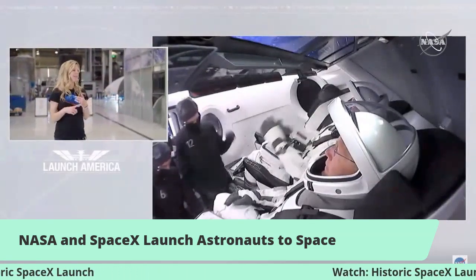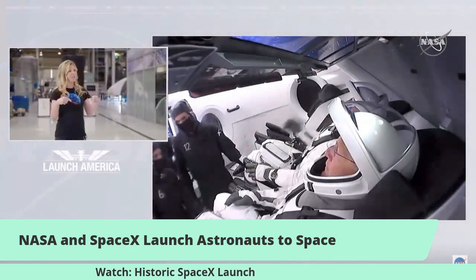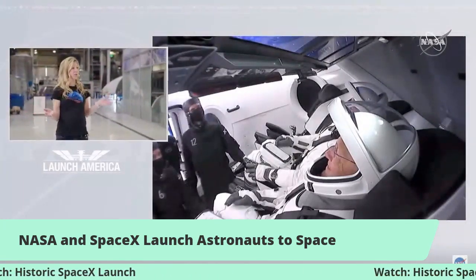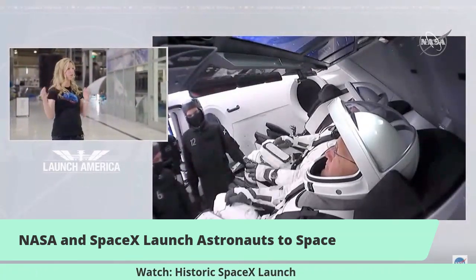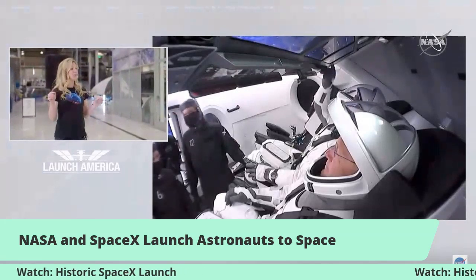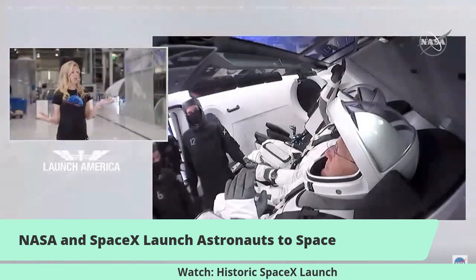To say, hey, how far away am I from the space station? What's my relative velocity to the space station? And then that feeds into the flight computer, which has algorithms written by our engineers to say, okay, based on how far away you are and your rates, here's how you fire the thrusters to most effectively get to the docking target. And I think that's just super cool.